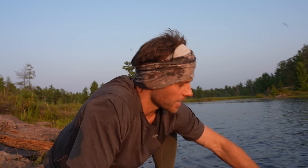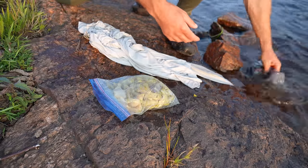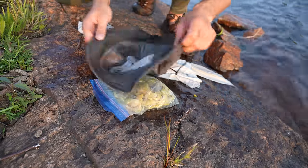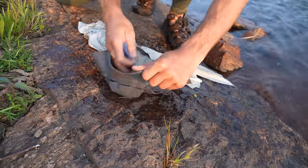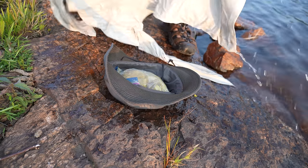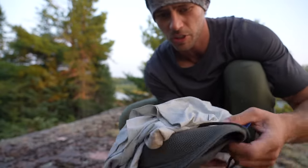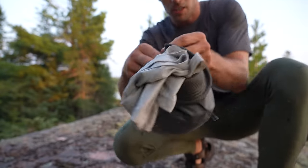Instead of keeping all the fish in the water overnight, because the water is only slightly cooler than the air, it's actually getting a little bit cooler tonight too, I'm gonna take my wet shirt that I went swimming in and cover the fish in it and just allow the slow evaporation process of the wet shirt to cool the fish. Fish is in here. Put my shirt on top. It's actually quite cool to the touch.